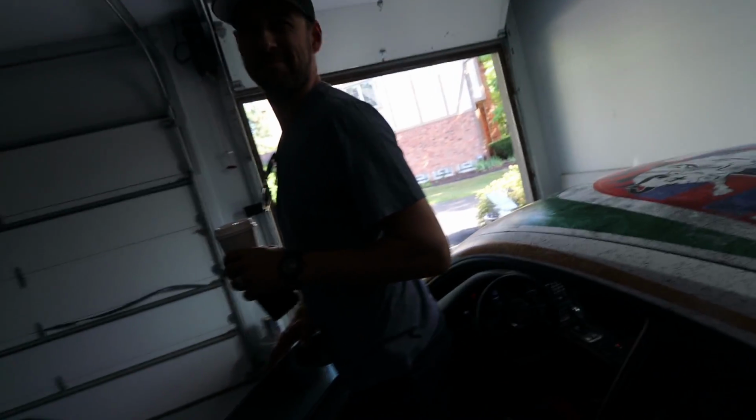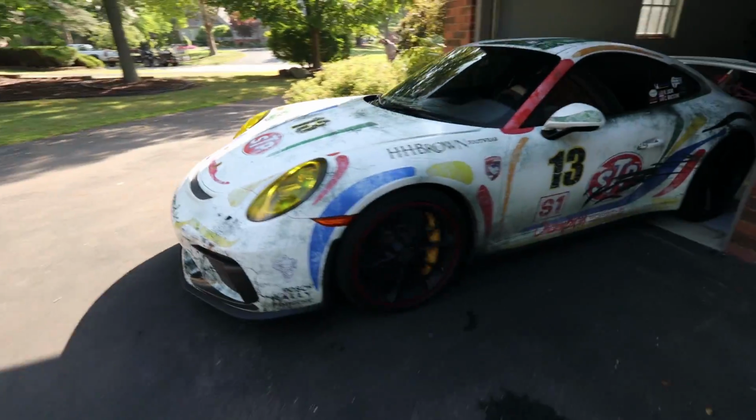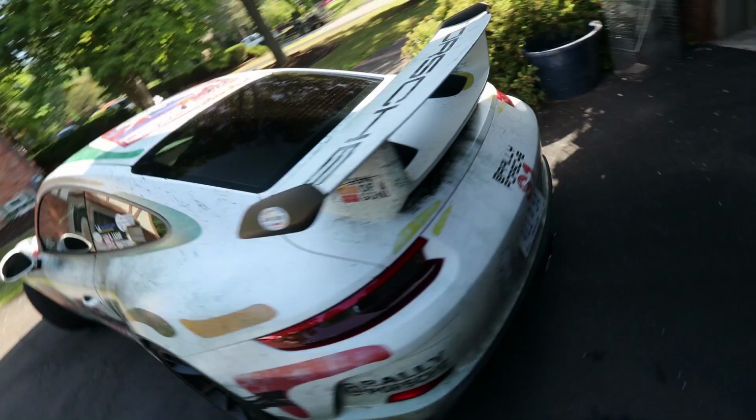What is on that? Is that stock? Sharkworks. Sharkworks right there, boys. This wrap is so sick, guys. Be sure to go follow Rally Porsche on Instagram, the Sharkworks GT3.